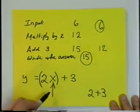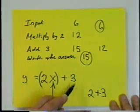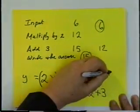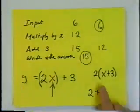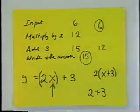The parentheses tell you what? Start with x, multiply by 2, and then add the 3. See, if I wanted to add the 3 first, I would have said what? Start with x, add 3, and now what do I want to do? I want to multiply this whole thing by 2, so I put the whole thing in parentheses because that's what I'm multiplying by 2.